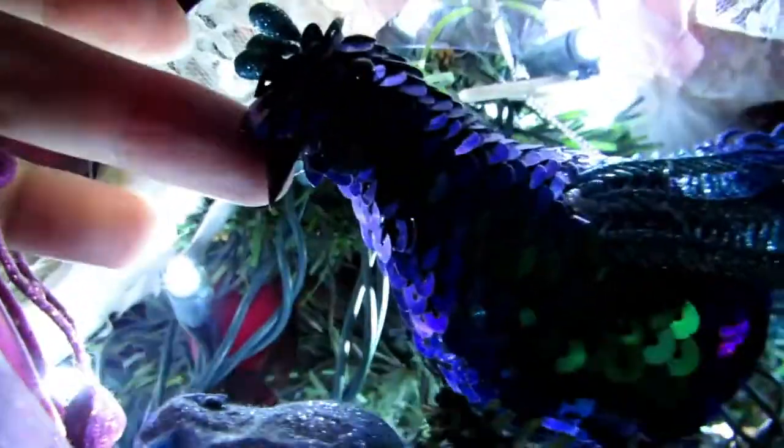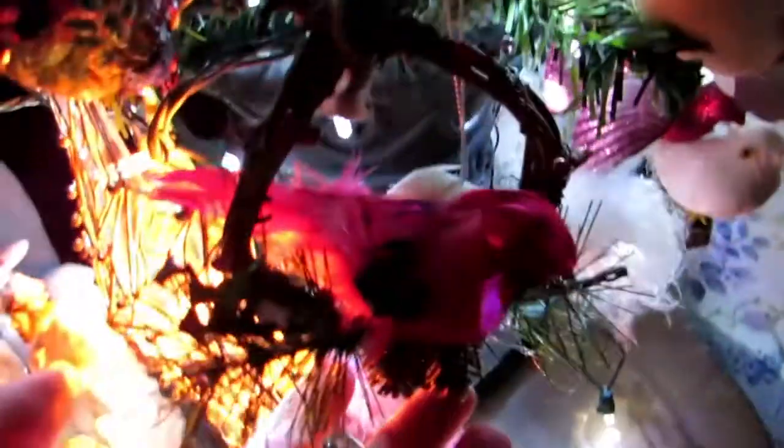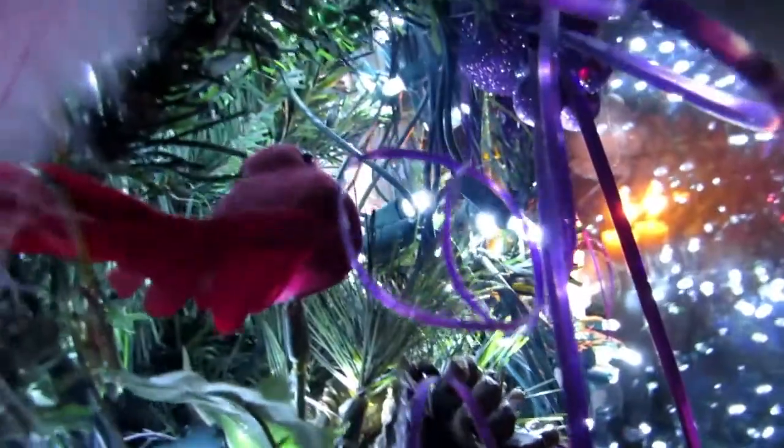Another peacock with sequins, like a dark teal, royal blue, and green. Those are the best colors. And pink. Look at that aqua bird, how beautiful. A little butterfly. Cute cardinal. I love cardinals. There's a little green one there.